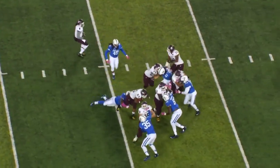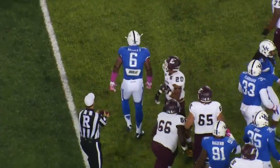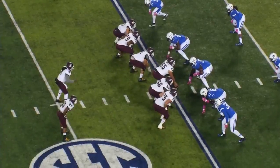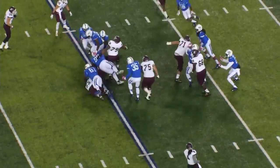Kentucky comes with a blitz. The handoff to Thomas, running right, and he gets nothing. Hatcher slides down the line to make the tackle. Coney set back to his right. Thomas gets the call, running left, hitting the backfield and stopped.